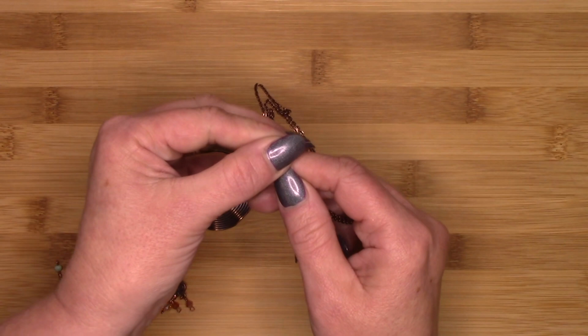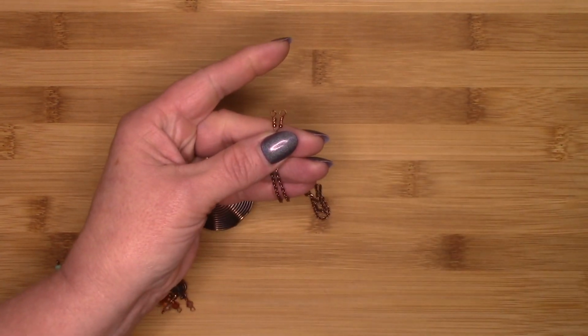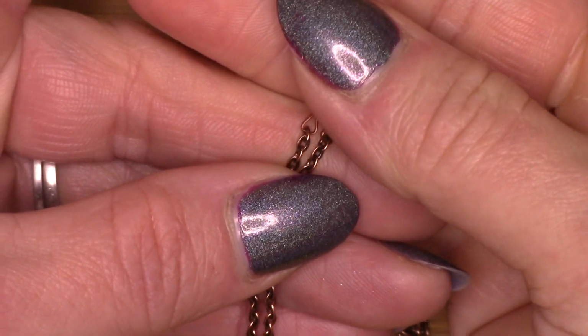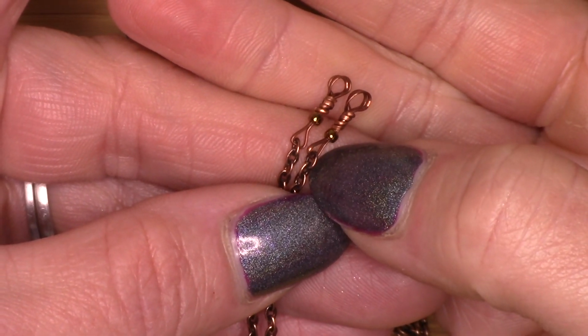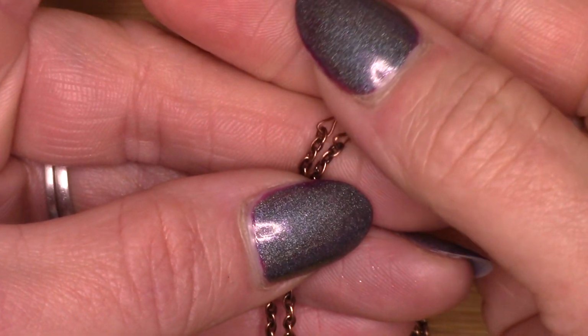Now for the end here, I just wanted to show you, because I haven't actually quite finished it yet, but I will here in a minute. For the ends here, I just wanted to quickly show you what I did, because this chain that I have is actually very, very tiny. It's even hard to get the smallest jump ring in there, even the smallest jump ring that I have. So this is what I did.